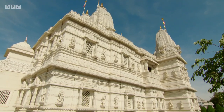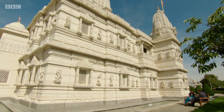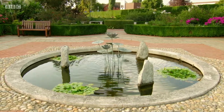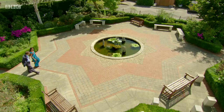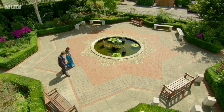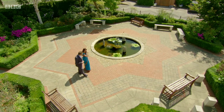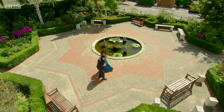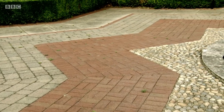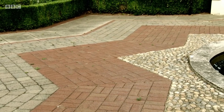Is there any significance in the way that the paths have been laid or the fountains or whatever? So the formal gardens have 3 interconnecting walkways. One of the bigger shapes there represents the sun. The medium-sized one represents the earth, and the smaller one represents the moon. And they're there really to show us our connection with nature and also the universe around us.